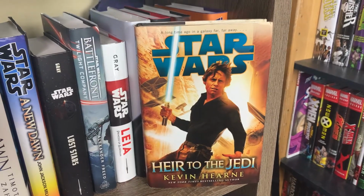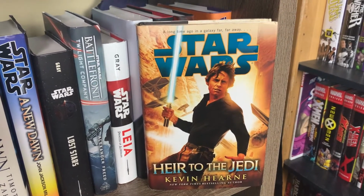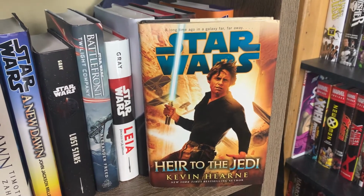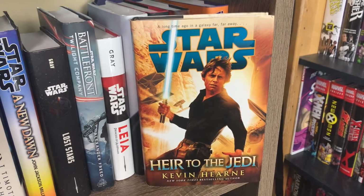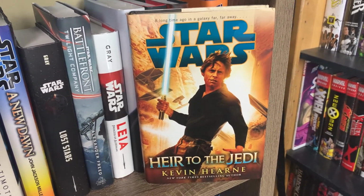Heir to the Jedi is that last book, I think, out of all of the early canon books that are really hard to find. I found this one on eBay actually for really, really cheap for some reason. Nobody was bidding on it, and I kind of got it at a steal. I think it was like $10. This one goes for a lot as well, but it is the worst Star Wars canon book for most people.